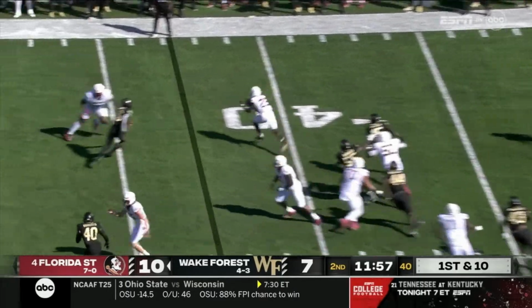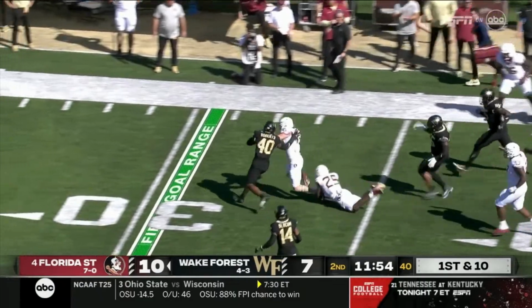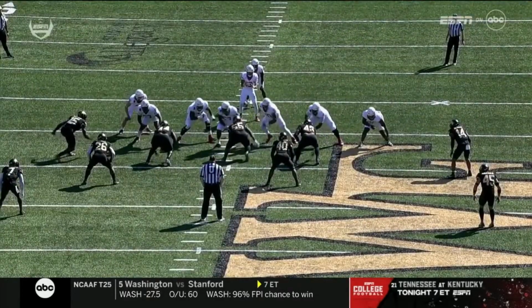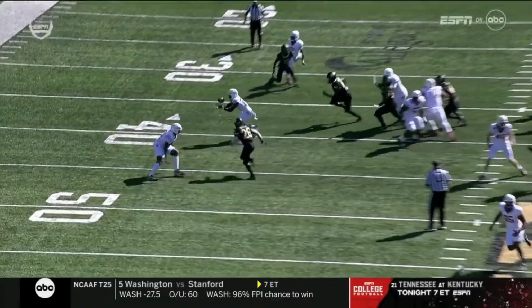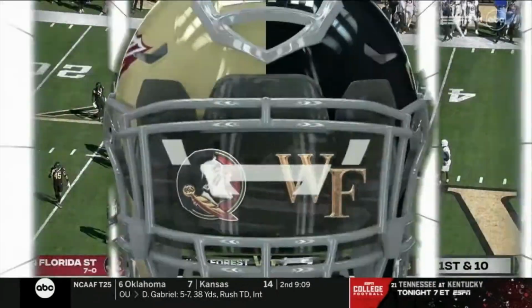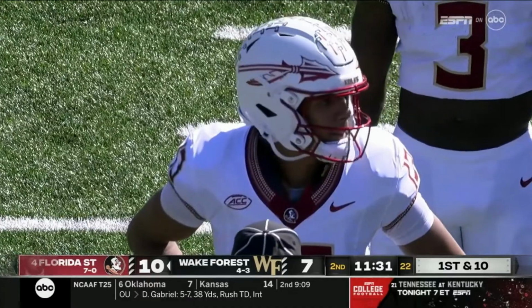Travis, off a play action fake, dumps one to Rodney Hill. All the way to the 35-yard line of Wake Forest before he's finally tripped up. 23 yards. Love the usage of the screen game here by Norvell. Fake it to the back, roll, and then get it right back to him. Rodney Hill had a touchdown last week. Does a nice job here in the open field of just taking what the defense gives him, protecting the football for his offense.